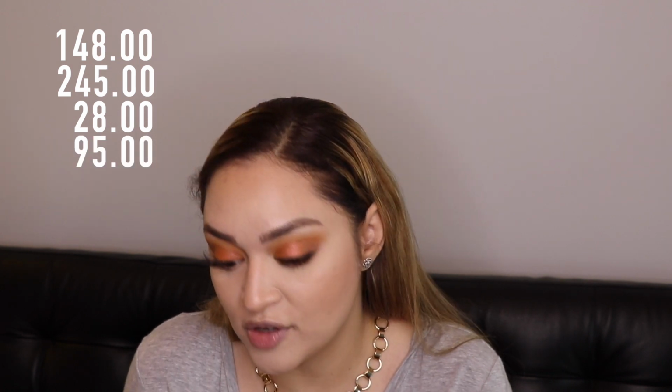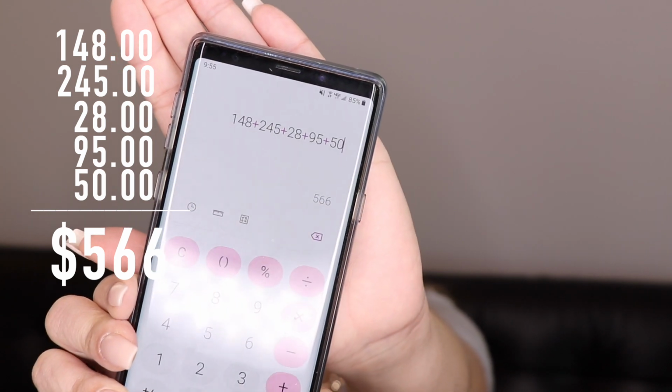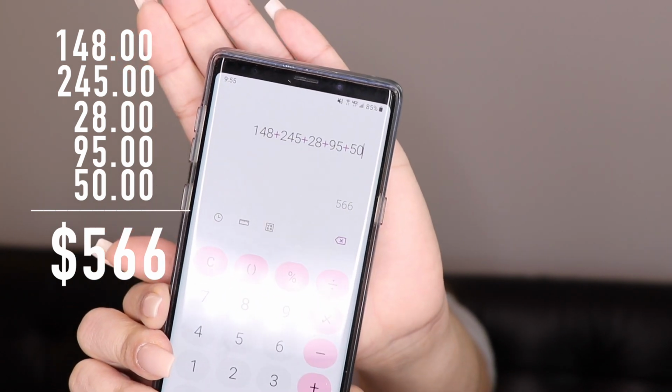The next item is $28. That is the Marc Jacobs liquid lipstick, lip gloss. It's more like a lip gloss. And the next item is the serum, $95, which I don't know if it's worth that much. Let's see if it's worth it. Definitely is worth it. Then we have the $50 card holder organizer. That's a total of $560. That is over $500 as the premise.